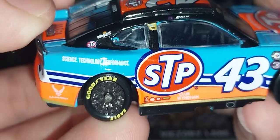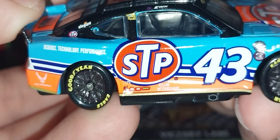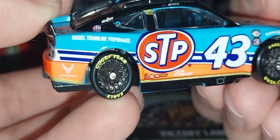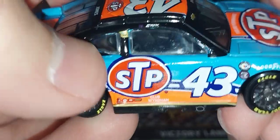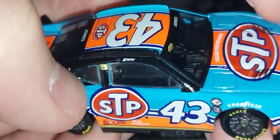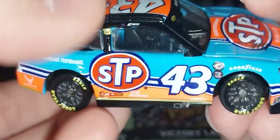It's too small for me. You have Allegiant STP, Science, Technology, Performance. Of course, you're going to have U.S. Air Force on the quarter panel right there. You got a really weird blue bit of paint chipping onto the window right here. Ugh, it just flaked off.